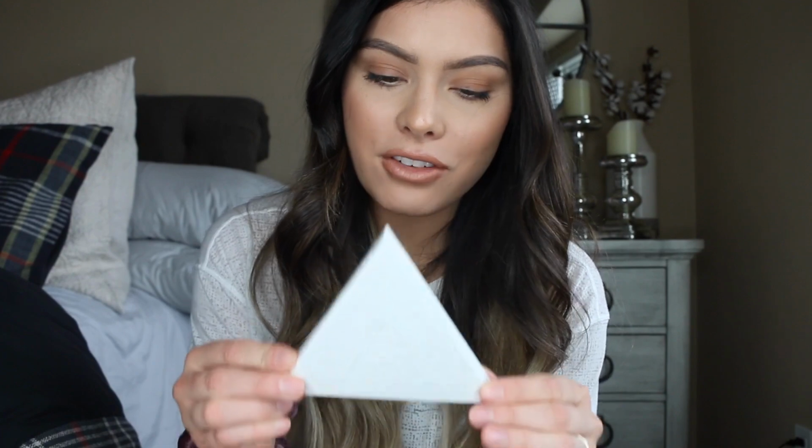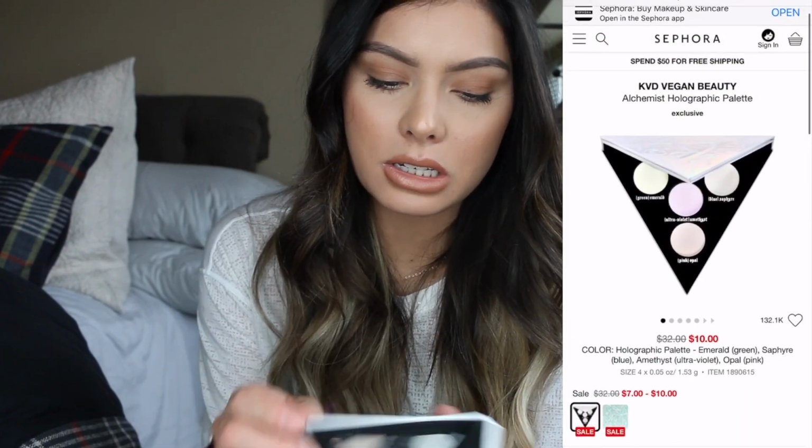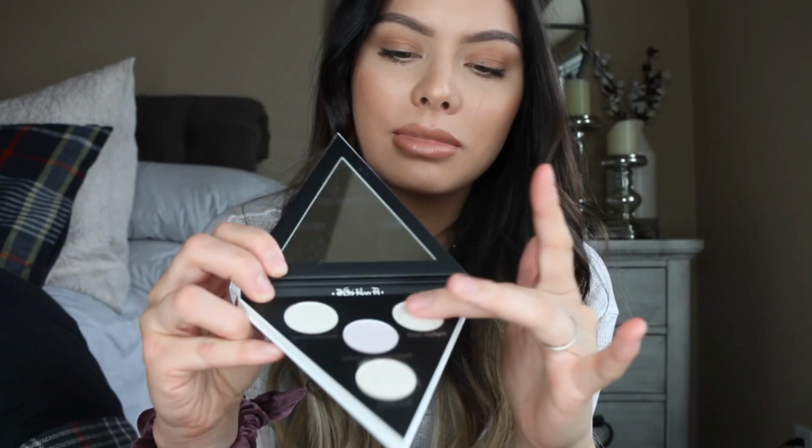So this is the Kat Von D Alchemist Holographic Palette. I actually have never used this. My sweet little sister gave this to me, and it just has some of the most unique holographic shades. You can use it as a highlighter, eyeshadow.